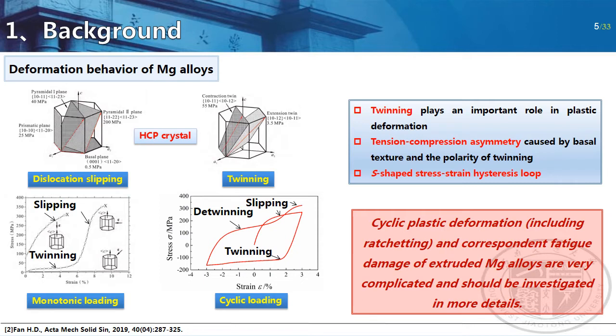Since magnesium alloys have a HCP crystal structure, few slip systems can be activated. So, to accommodate the corresponding plastic deformation, deformation twinning, another plastic deformation mechanism, plays an important role. In addition, because of the basal texture introduced in the manufacture process and the polarity of the twin, the wrought magnesium alloy exhibits a tension-compression asymmetry, as shown in these figures.